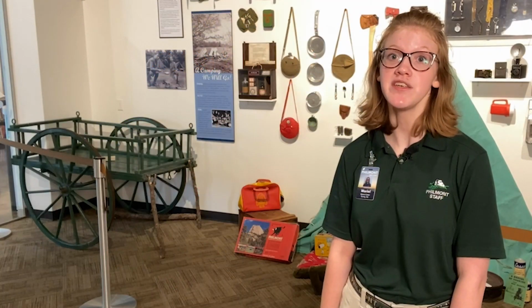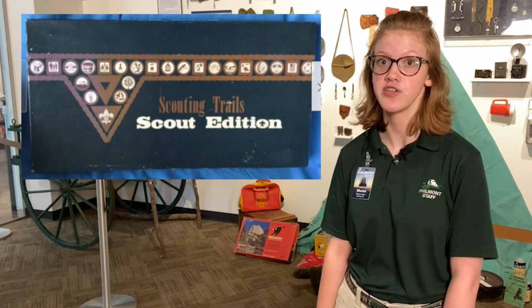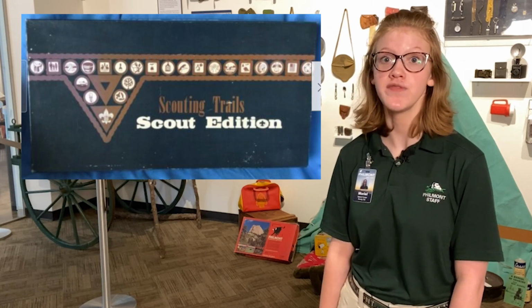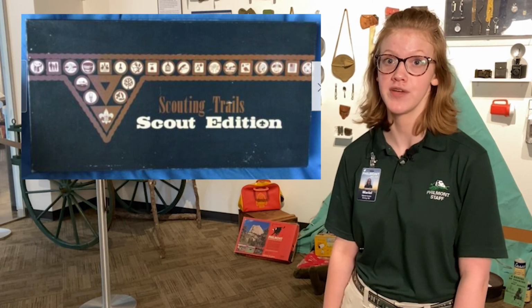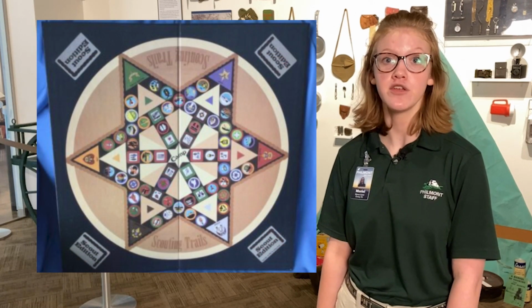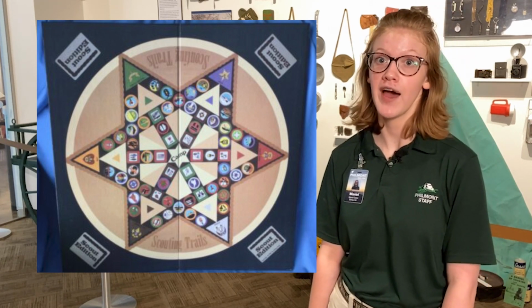Scouting board games continued as basic race games until the 1980s with Scouting Trails Scout Edition. This board game introduced trivia and survival skill questions as the method for advancing through the ranks of Scouting. As players begin their journey, the questions are simple, with more difficult questions required to achieve higher rank.